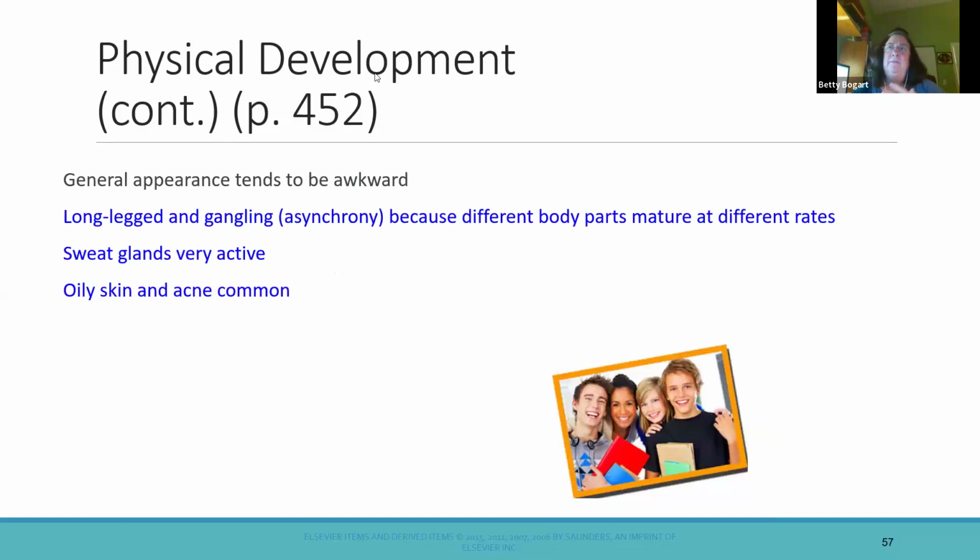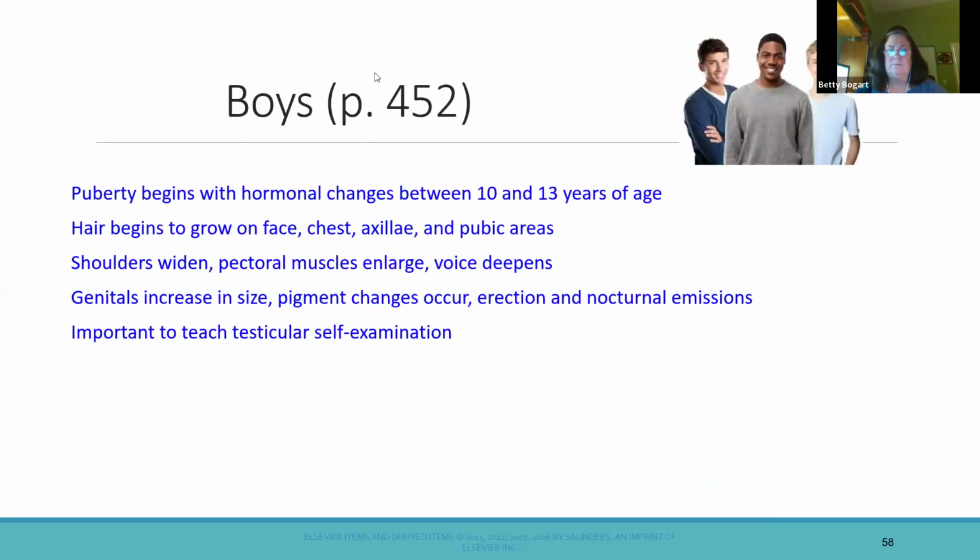We know that they're getting long-legged, long-armed, their bodies are shaping, they look a little bit awkward, we've got pimples, acne. This is all normal with these kids. We know with those hormonal changes, now hair is growing: armpit hair, pubic hair, facial hair on your boys. And then all of the body is changing.